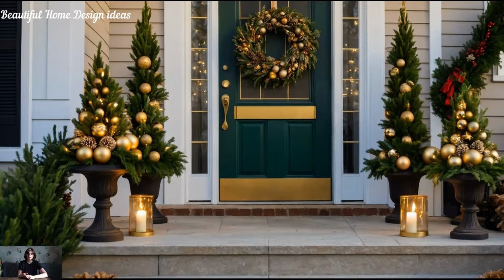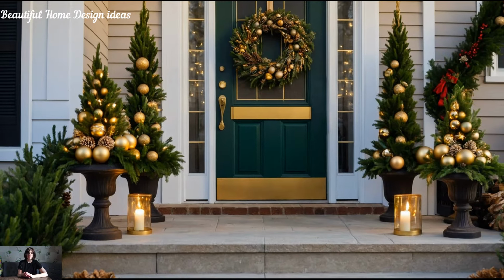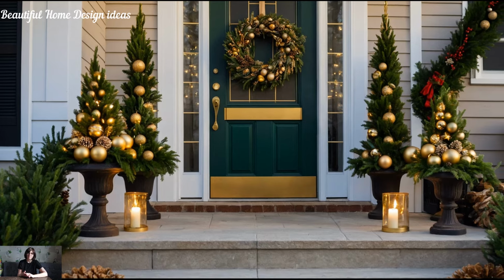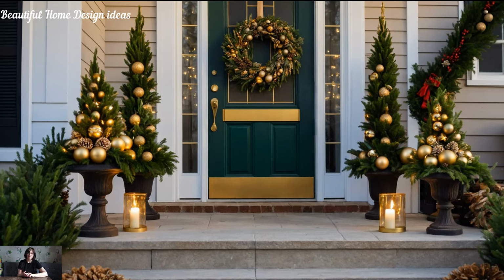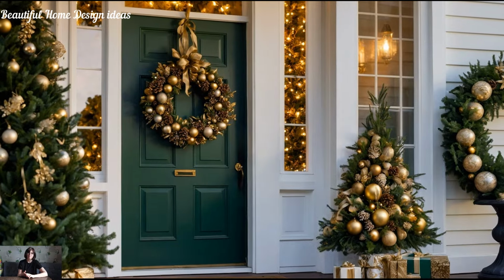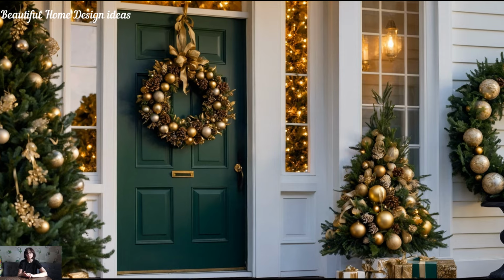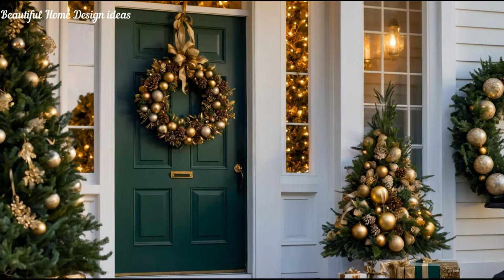To elevate the elegance, use battery-operated fairy lights intertwined within the greenery. These small, warm lights will give off a soft glow, transforming your porch into a magical entrance for the holiday season. Don't forget to add a statement wreath to your front door, one that blends gold baubles, pine cones, and maybe even a few white blooms for a luxurious touch.